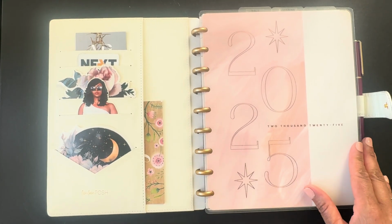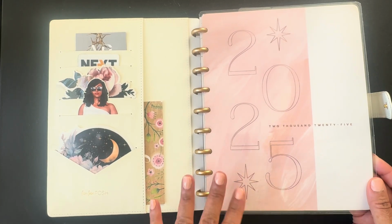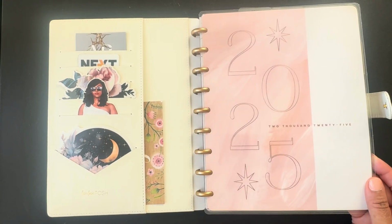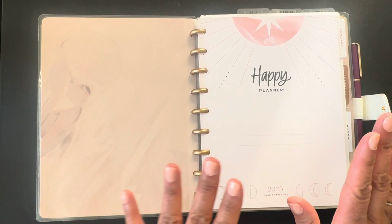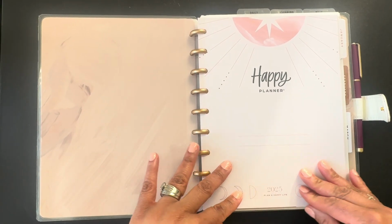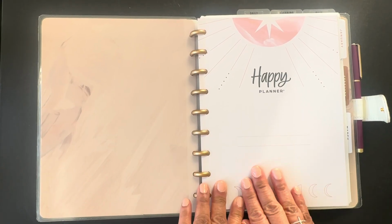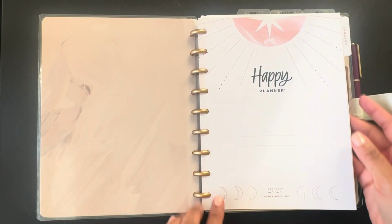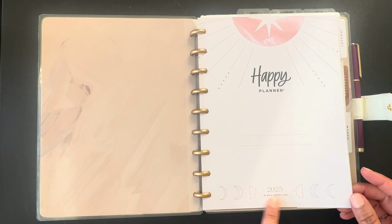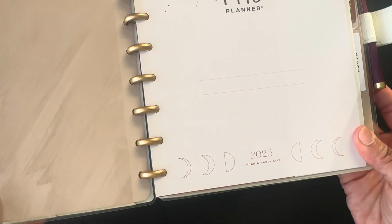So this cover is the cover that came with the Happy Planner. It just says 2025, and again, it has that whole stargazing theme. So this is what it looks like. I hardly ever fill out the name page. I don't know why. Probably because I don't love my handwriting. But I need to get over that. I need to put my name on the name page. So eventually I will. And as you can see down here, part of the design is the different phases of the moon. So I thought that was pretty cute.